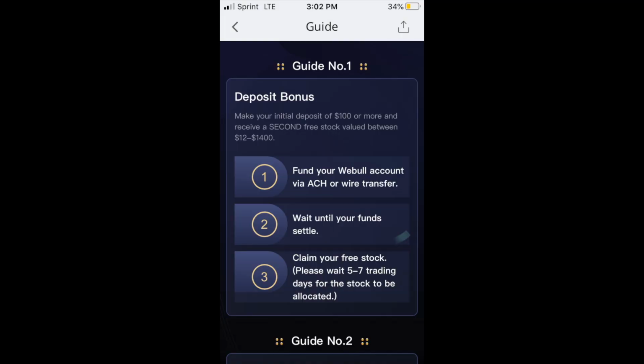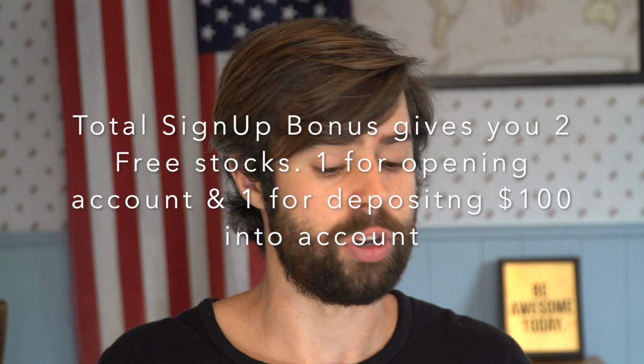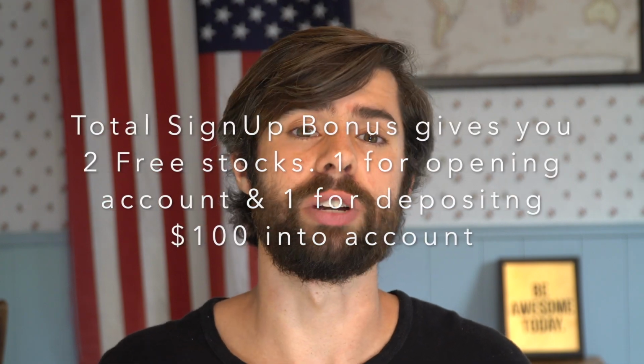But the next 2 ways to get those stocks are that you have to be a new user and open up an account with WeBull. Once you do that, you will receive a free stock within a few business days after opening your account. The next way to get that second free stock is that you have to deposit $100 of your own into the account you just opened. When you do those 2 things, you get 2 free stocks.